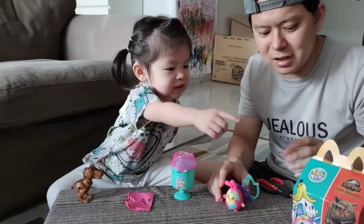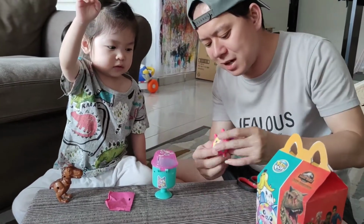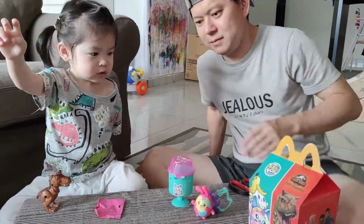Okay. Maybe you want to take out all your previous, all the other animals and the other dinosaurs? What toy? Yeah. Where is the other animals? Where is the banana? Where is the cat? Where are they? Oh, here. Not here. It's inside your toy bag. Okay, then you go take it out. You wait for me. Okay.